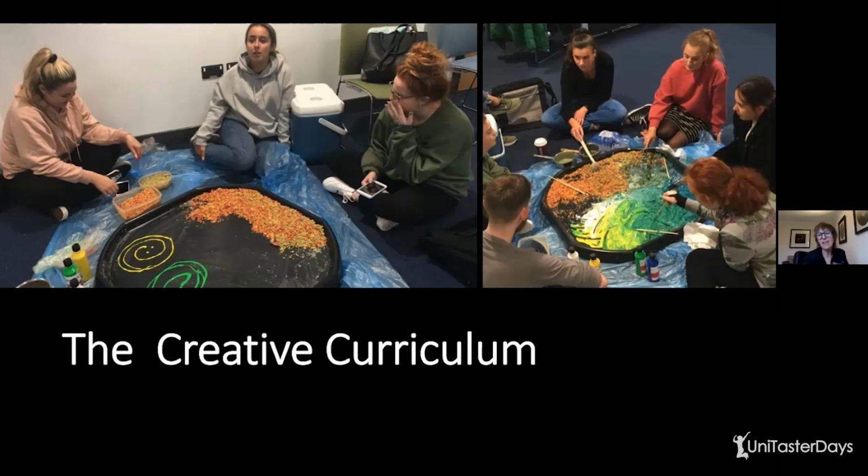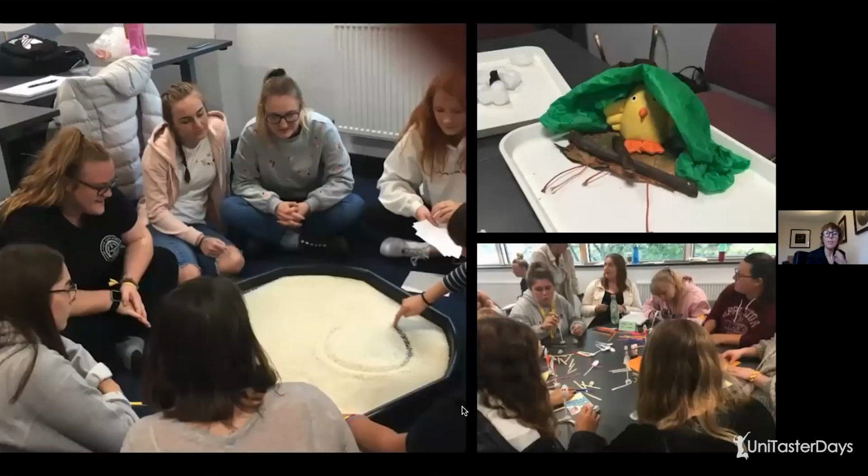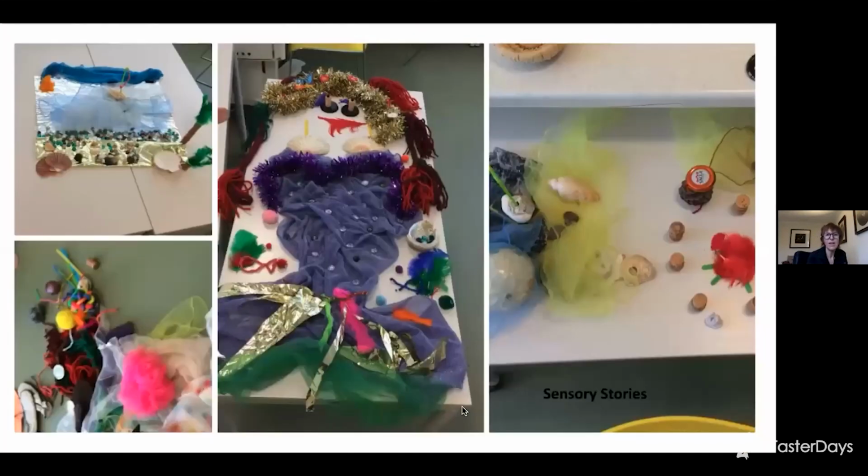So as Glenda said, a lot of early years studies programs are going to have a lot of practical elements. And this is just some of the activities we do to experience what children are experiencing. But in the bottom corner, I think we were talking about, well, how can we do counting and shapes with children? So it's using tools to do that.